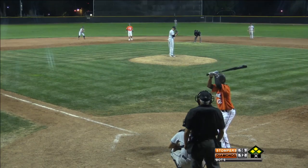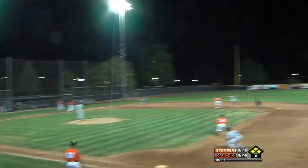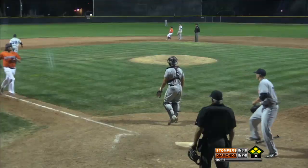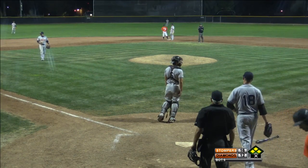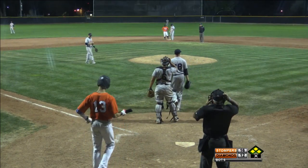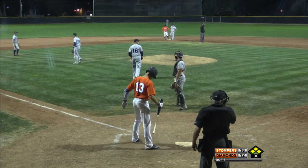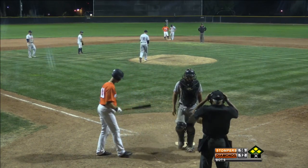They do have a four-run lead, but this is the tying run at the plate. Here's the 2-2 pitch. He swung at it. Lines into left field, and it is going to fall in for a base hit. And to score comes Lewis. Everybody moves up 90 feet, and the Diamonds still have the bases loaded, and it is 16-13. Still only one out. Tying run is at second base now. Well, okay, tying run is at first base now.